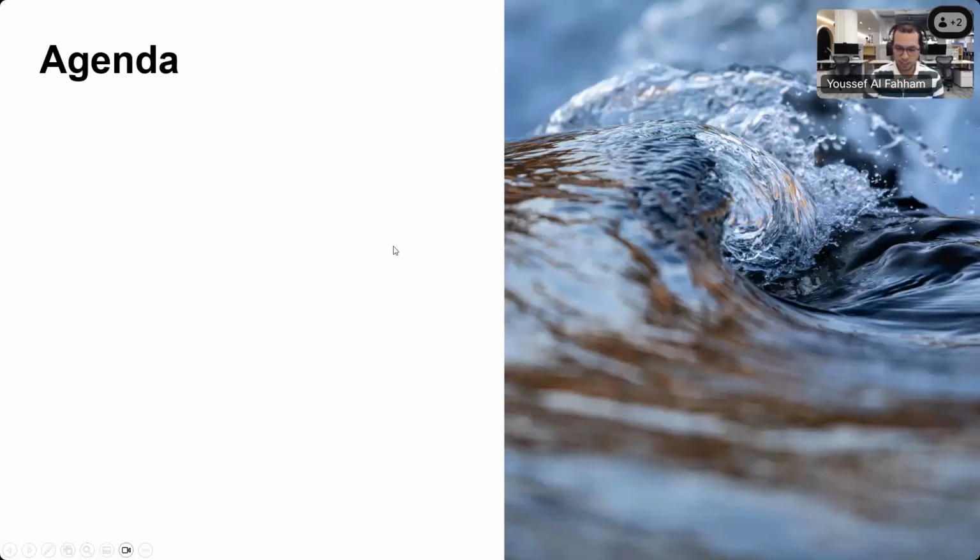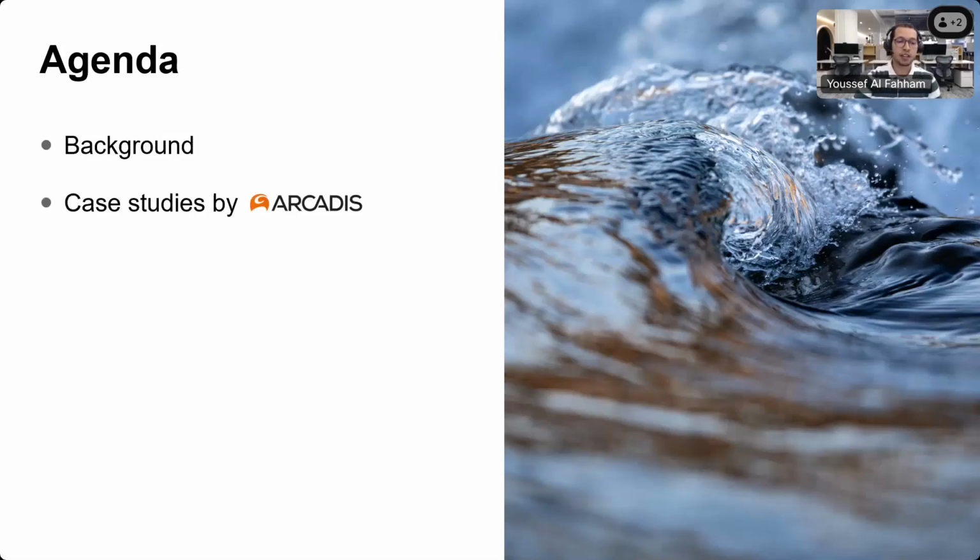The agenda for today: we're first going to start by introducing the background, or the why of why this topic is important. We're then going to get right into the case studies, given by Arcadis, some of the exciting work that they have been doing nationally.